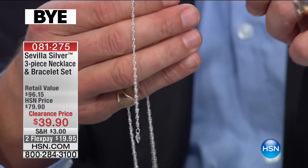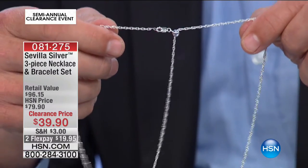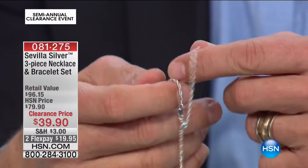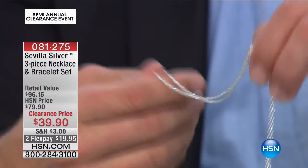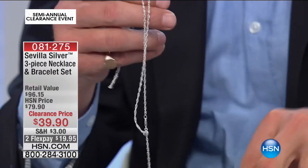Also gave it a spring ring clasp so you can thread a pendant, a locket, a bead on here as well. So we didn't need to do that. But I knew as soon as you saw this Singapore chain, you'd be like, I have the perfect pendant for that. Absolutely. So you're getting two necklaces and a bracelet for $39.90.